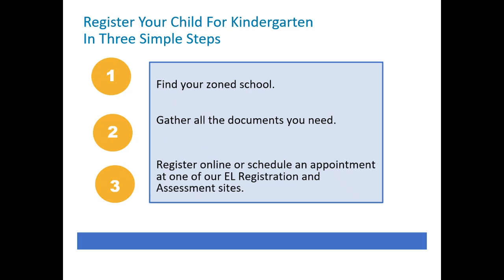Number 1, find your zoned school. Number 2, gather all documents you need. Number 3, register online or schedule an appointment at one of our EL registration and assessment sites.